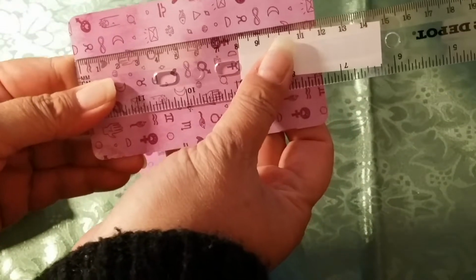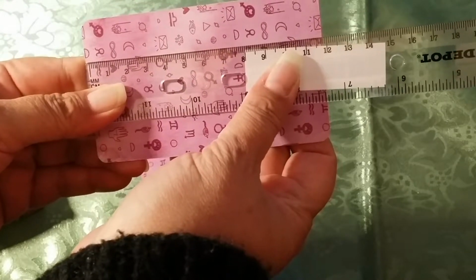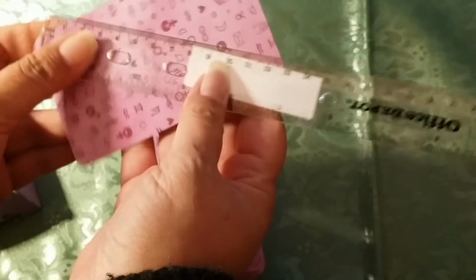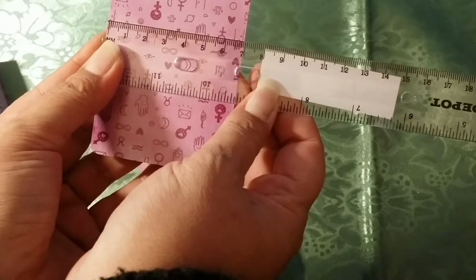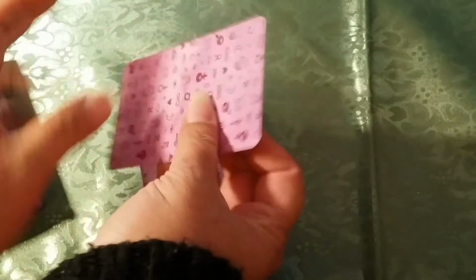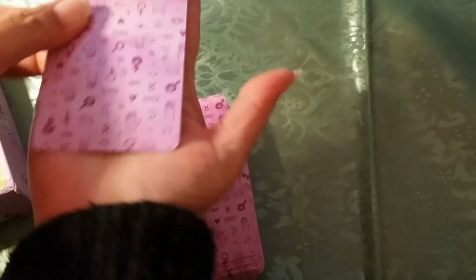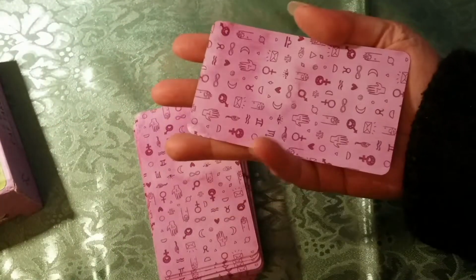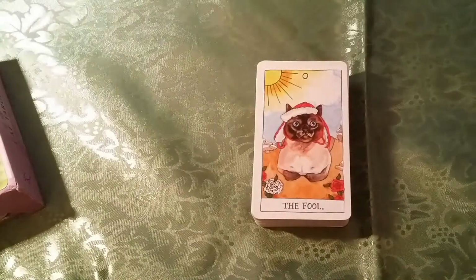And then we will do the centimeters here. Centimeters looks like about 12 centimeters by 7 centimeters. They're pretty thick, actually. And let's see, I have a normal size hand, so not bad. They're a little bigger than a regular deck of cards. Okay. So we will check that out.